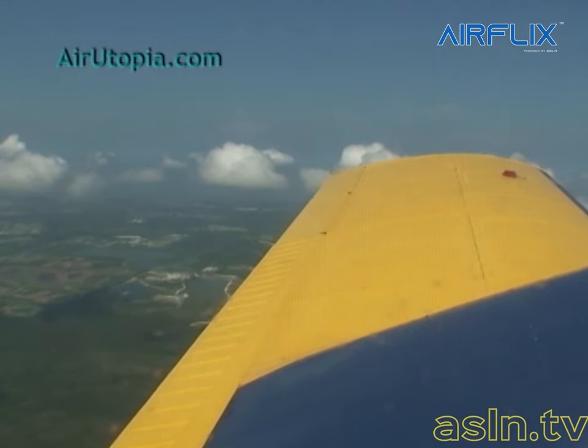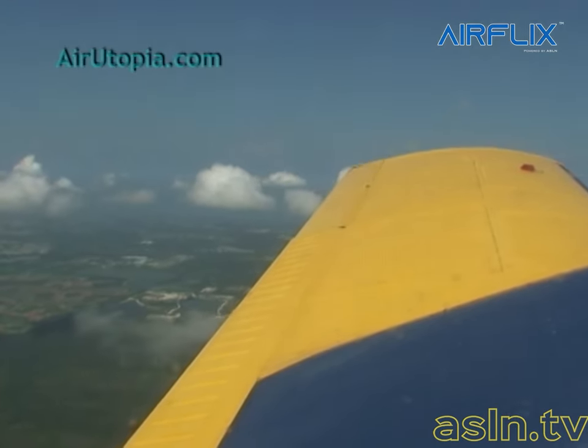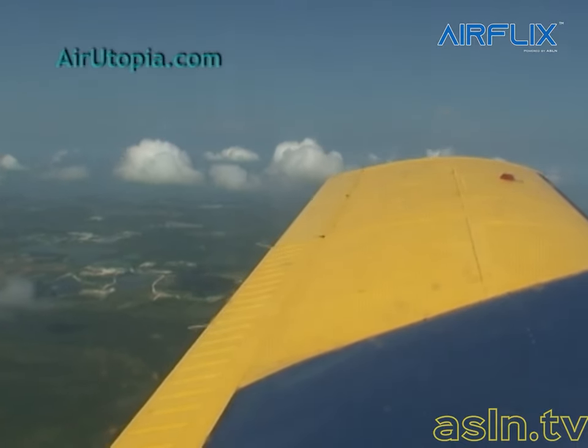It's one of those perfect days for flying. Wind is calm, the air is smooth. We have a few clouds at 2,000, but on this flight, we are not even close to being a factor.